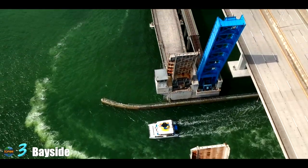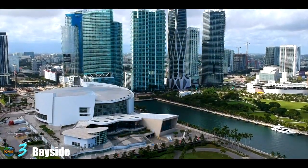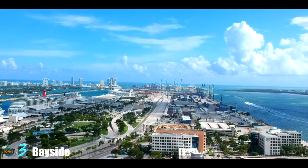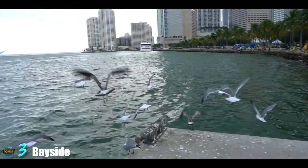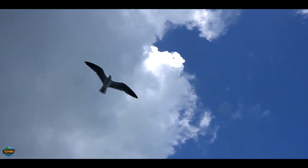And right next to Bayside, you'll find the FTX Sports Arena, home to the famous Miami Heat NBA basketball team, and also the busiest passenger port in the world, bringing thousands of tourists to Miami every day from the huge cruise liners.